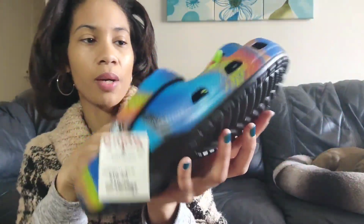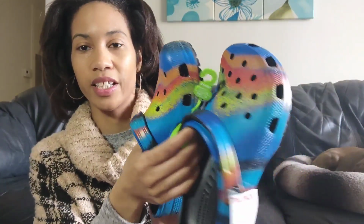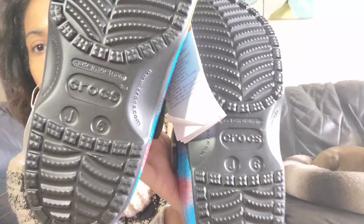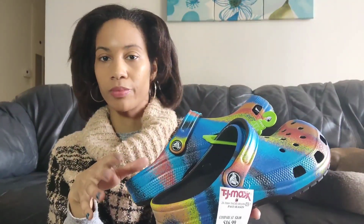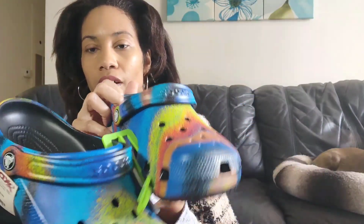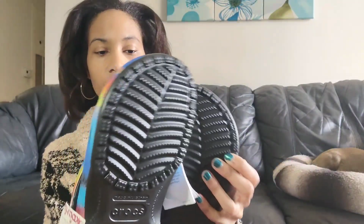These were also $16.99. I went shopping a little while ago, and I remember seeing these, and I was like, these are pretty cool. So they're tie-dye. They are for kids. They're juniors, size 6. But what's weird is that when I put my feet in them, I felt like I could wear them. So I just grabbed them. They were $16.99. They have a pretty cool color. If nothing else, I'll just sell them.